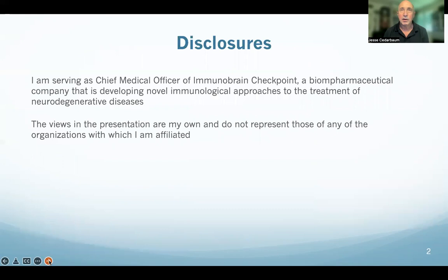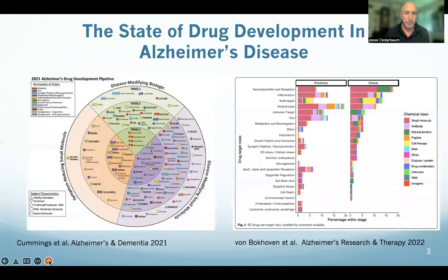So I am currently serving as Chief Medical Officer of Immunobrain Checkpoint, a company that's developing novel immunological approaches to the treatment of neurodegenerative diseases. But also by way of disclosure, the views I'm presenting here are my own and represent my own synthesis from the background from a number of organizations with which I'm affiliated.